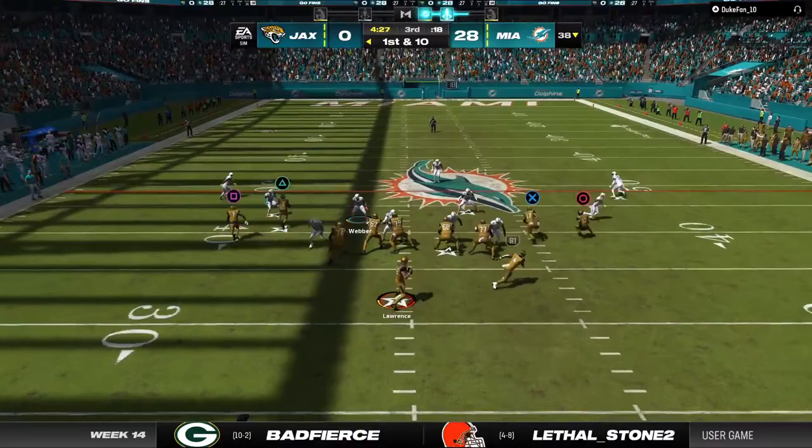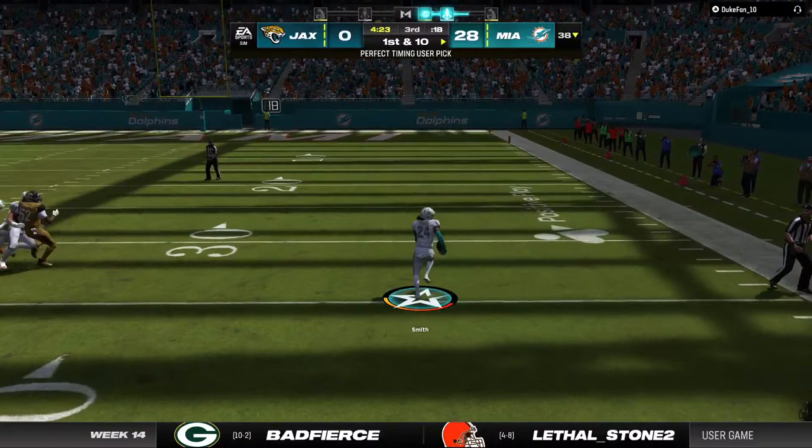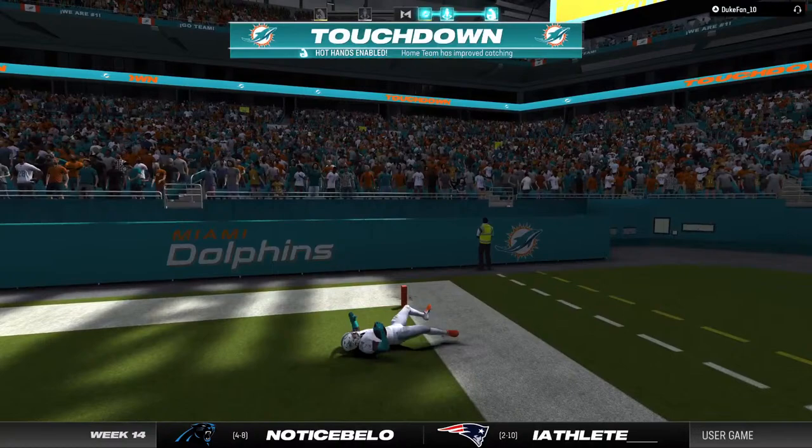They're looking for Kirk, but this pass is intercepted. Picked off by Cam Smith. And he will bring it back. It's a pick six and a Dolphins touchdown.